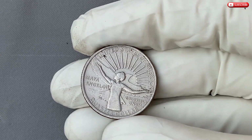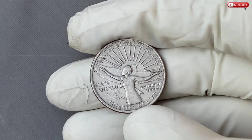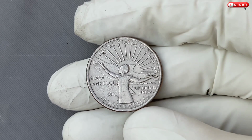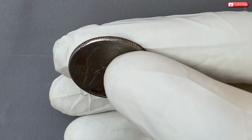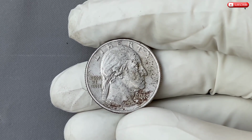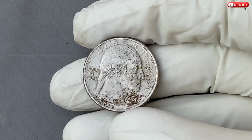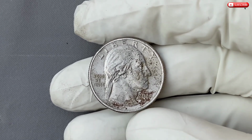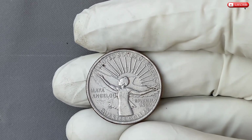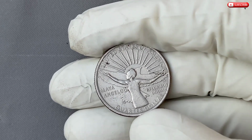The 2022 Maya Angelou quarter features an image that powerfully captures her spirit and the impact she made. The reverse side of the coin features a portrait of Angelou, surrounded by symbols of her life's work. The design captures her as a symbol of courage, determination, and the power of self-expression. This design was created by artist Emily Damstra, who has a deep appreciation for Angelou's legacy. The quarter was minted with the aim of honoring Angelou's contributions not only to literature, but also to the advancement of civil rights and equality for all.